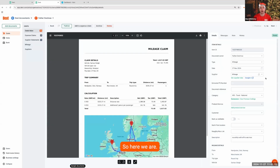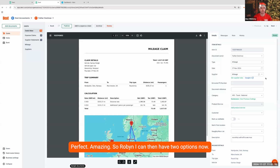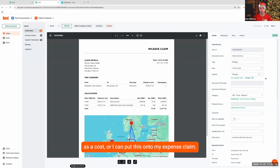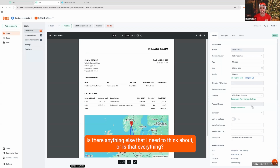Amazing. So here we are. It's automatically defaulted the supplier. Perfect. Amazing. So Robin, I can then have two options now. I can either publish this onto my purchase ledger as a cost, or I can put this onto my expense claim. Is there anything else that I need to think about, or is that everything?